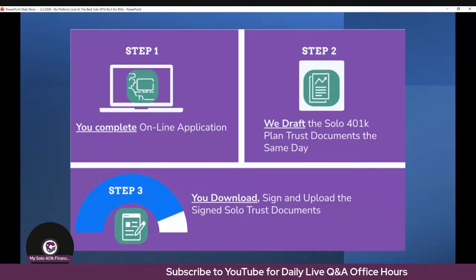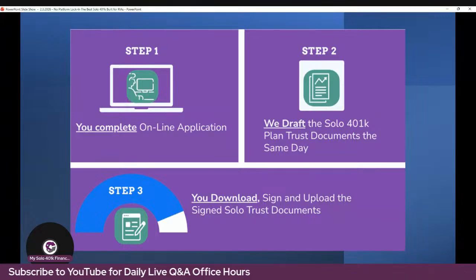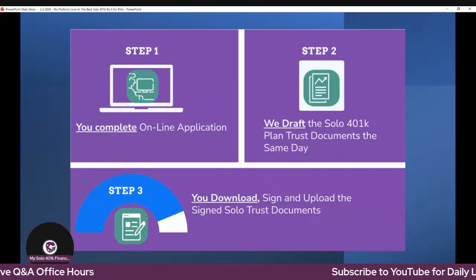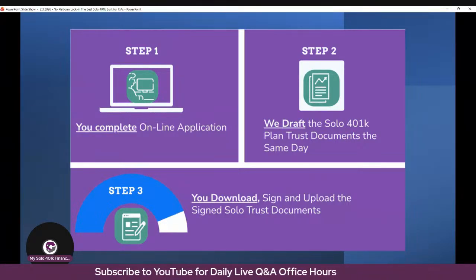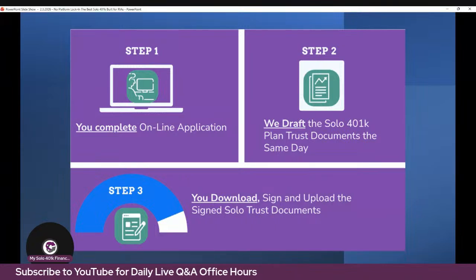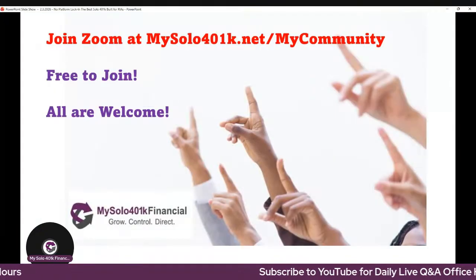The online application process, again, very simple. It's just a matter of completing 3 steps. Complete the quick 1-minute application, payment is made, then we will prepare the documents within the same business day. An email goes out within the same business day to the client, copying the advisor, as long as that advisor emails on the application, with a link to the secure portal to access the documents.